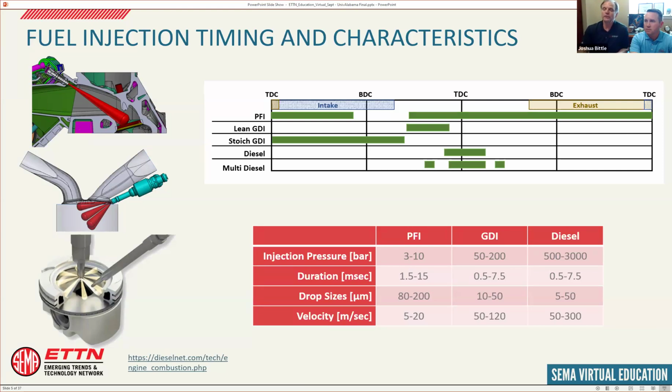In a stoichiometric GDI, we want a homogeneous mixture. So we're going to inject early to mid-stroke on the intake stroke, and give that fuel a lot of time to mix before it gets to the point where we're going to have an ignition process.